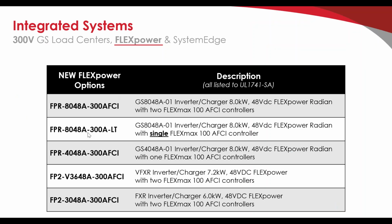And that's this unit right here, the LT. For lack of a better name, we called it the LT for light, the single charge controller. We had to keep it within the 14 character limit for our part numbers, so thought that worked. And then of course we'll have the Flex Power 2s, the popular Flex Power 2s as well. So there's 5 options here for Flex Powers with the new charge controller.